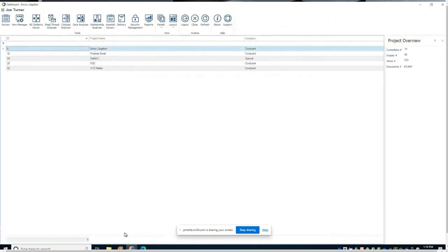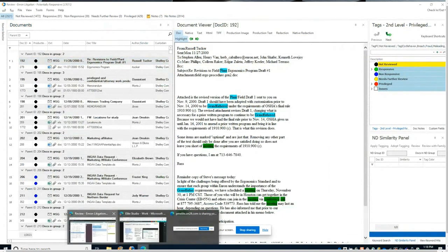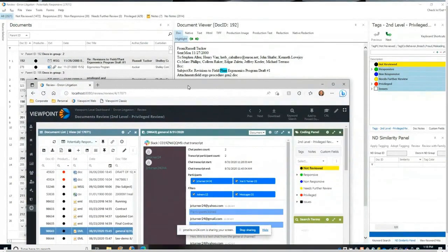accessing. I happen to have opened both the classic application, which you can look at here, and the browser interface, which I have open here, just to show you that they are very similar to each other. So it's easy to jump back and forth between the two. You'll see they have your document list, your document viewer, and the same tagging panels, because it's the same repository, you're just accessing it via a different interface.